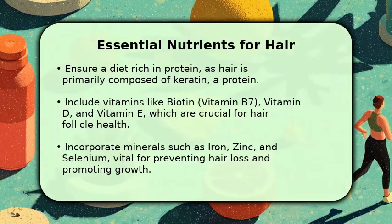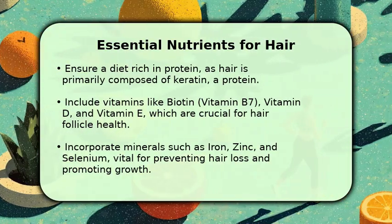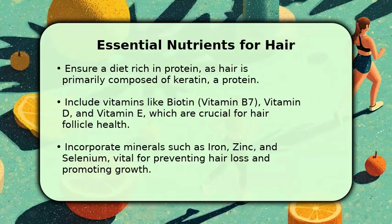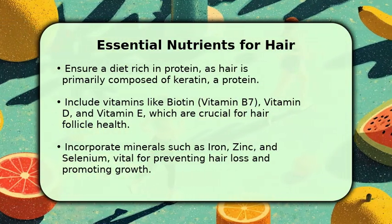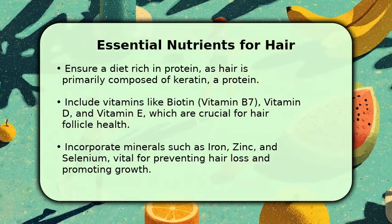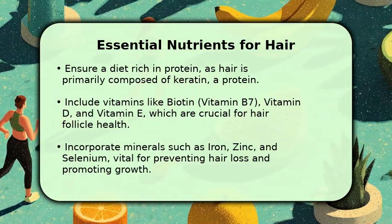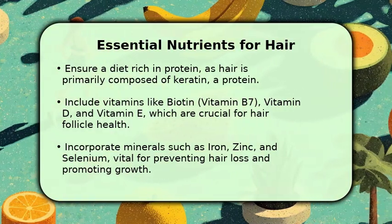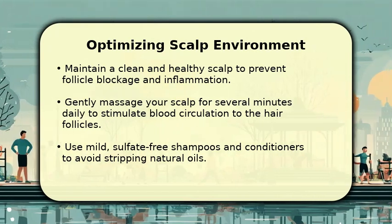Nourishing your body from within is paramount for healthy hair. Hair is primarily made of protein, so ensure your diet is rich in it. Key vitamins like biotin, vitamin D, and vitamin E are crucial for follicle health. Don't forget minerals such as iron, zinc, and selenium, which prevent loss and promote growth. Always consult a healthcare professional before taking supplements, as too much of a good thing can sometimes be detrimental to your well-being.